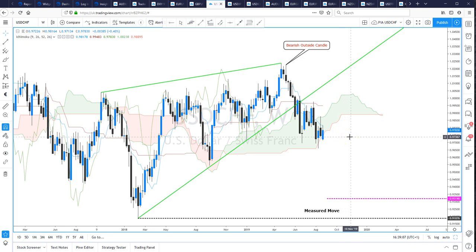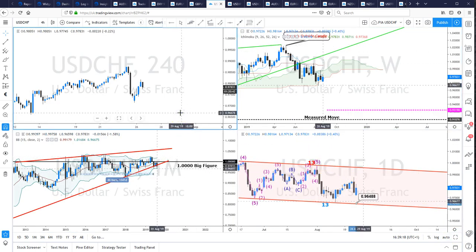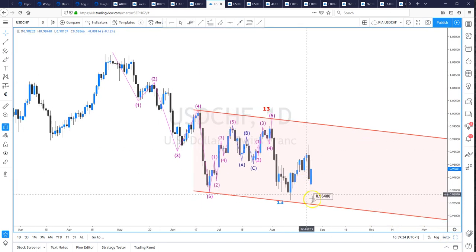Now, levels outside of the weekly Ichimoku cloud continue to find some buying interest, but the formation has a measured move target down here. Thinking about the dollar index, our bias really still remains to the downside, with the next support level not really seen until here, which is around about 96.50.